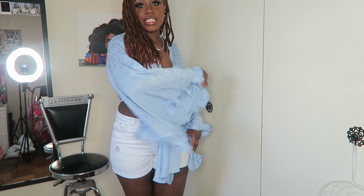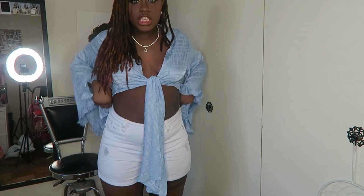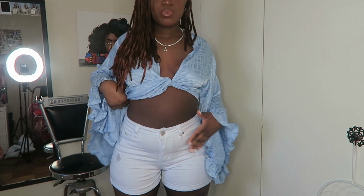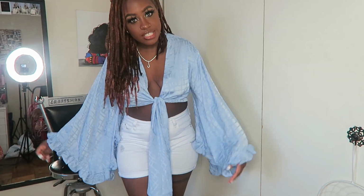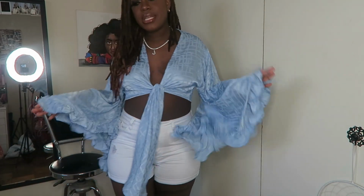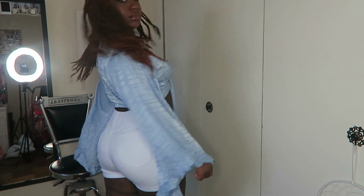But yes, this is the top and I paired it with these Ariana high-rise jeans. They're just white high-waisted shorts. They look like this. And this is what they look like from the back. This is exactly how I would style it. I would wear a color like this with white shorts because I just feel like blue and white go so good together. I would not like it with black, maybe some light wash jean shorts too, but yes, I would wear this outfit just like this.